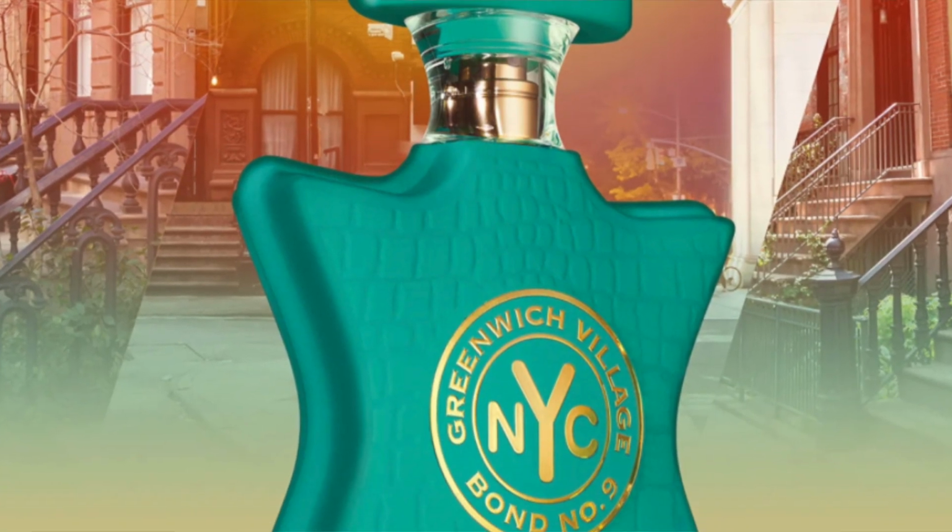Okay, we've got that peachy nude lip going on, and then for fragrance of the day, I want to give a shout out to Deb Rosen. She told me that I needed to get my nose on Bond number 9, Greenwich Village. So I went ahead and got a sample, and I have to tell you, I have just completely fallen in love with Greenwich Village. I have known about Bond number 9 fragrances for years and years. I know that I've sampled some of them, but I never purchased one.